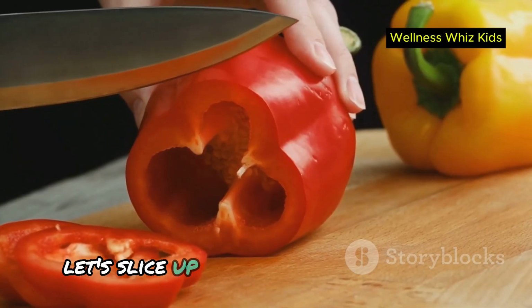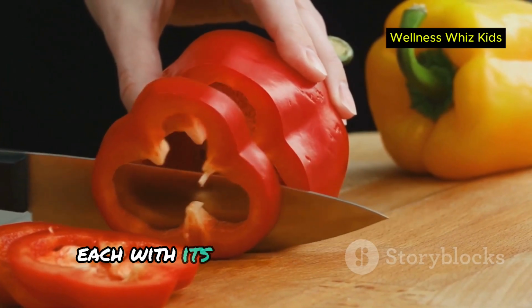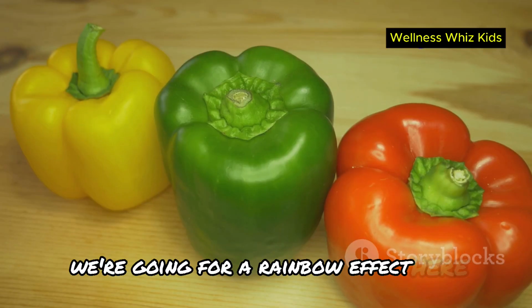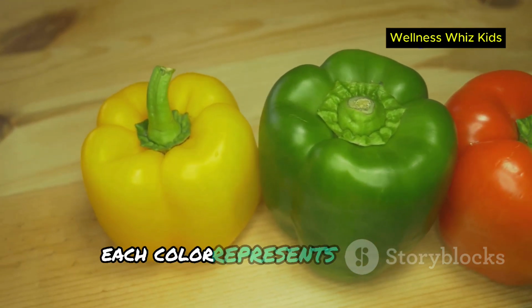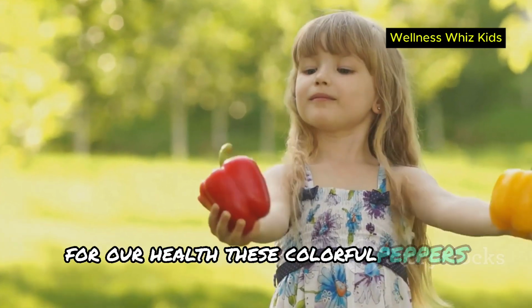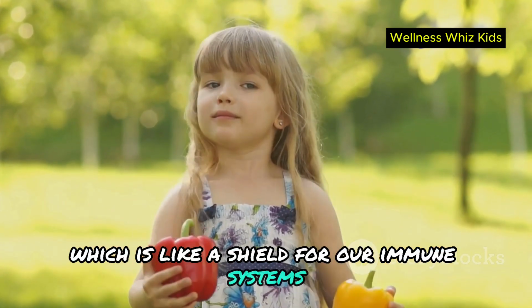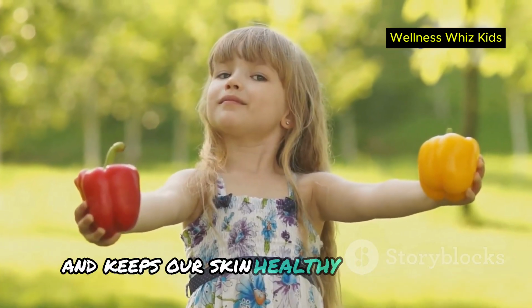Next up, let's slice up some vibrant bell peppers. Bell peppers come in a variety of colors, each with its own unique flavor and nutritional benefits. We're going for a rainbow effect here, so grab a red one, a yellow one, and a green one. Each color represents different phytonutrients that are beneficial for our health. These colorful peppers are bursting with vitamin C, which is like a shield for our immune systems. Vitamin C helps protect our bodies from infections and keeps our skin healthy and glowing.